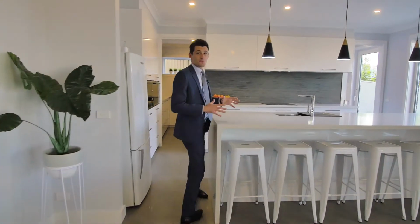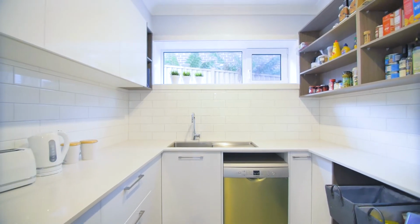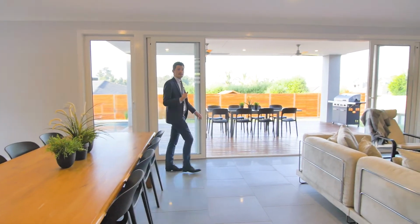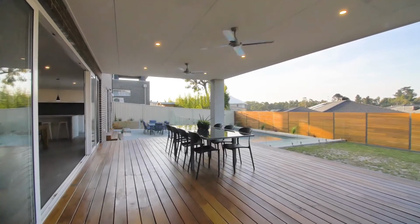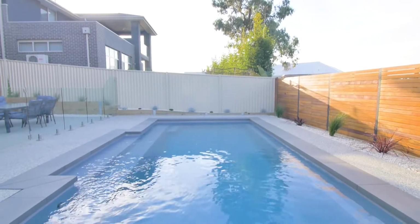This is where the home really comes alive. You've got this stunning kitchen with the stone benchtops and huge butler's pantry, this large open plan living and dining space with 2.7 high ceilings and the toasty gas log fire, not to mention the stacker doors which flow out onto this massive alfresco area with the solar heated in-ground pool.